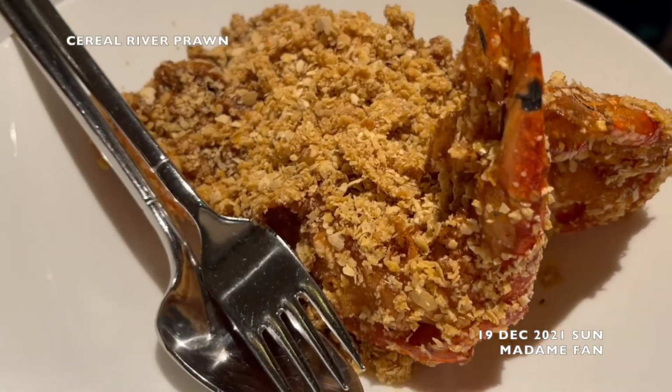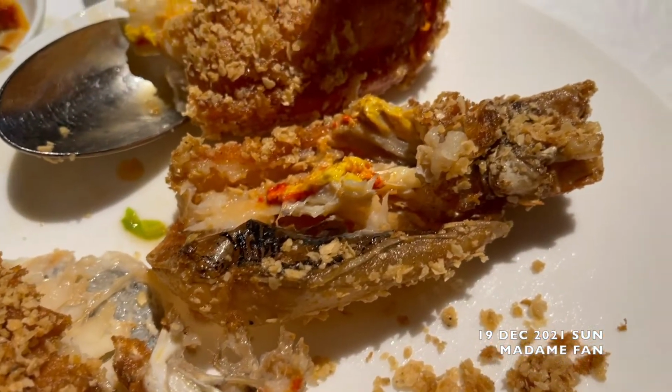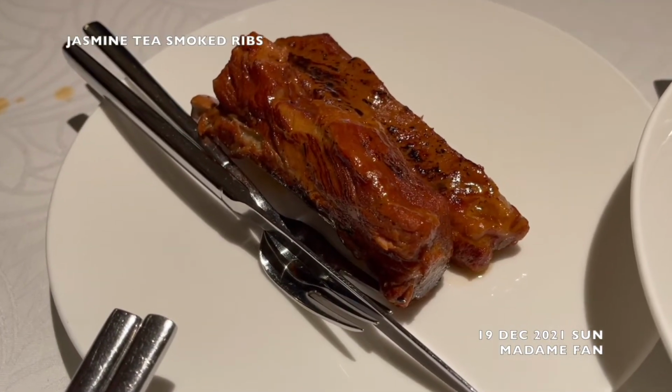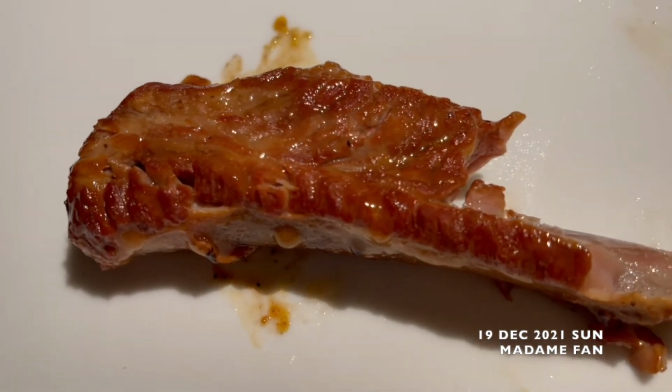The cereal river prawn has replaced the soft shell crab that has run out. All I can say is that I don't miss the soft shell crab at all. This Australian beef strip loin, so well done. And the jasmine tea smoked ribs, simply heavenly. The delicious tender meat falls off the bone so easily. Such an enjoyment to eat.